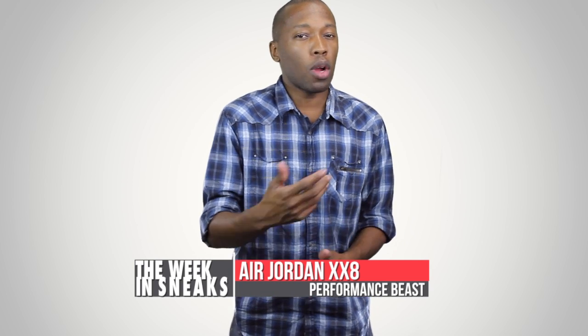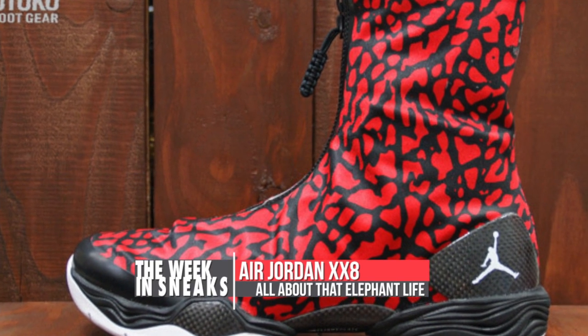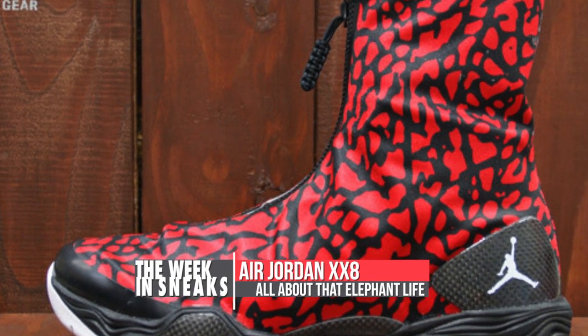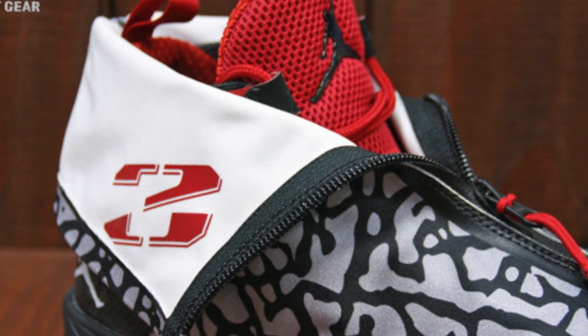When it comes to performance basketball shoes, the Air Jordan 28 is hands down my favorite for this year, and it looks like Jordan Brand is actually giving the shoe some color. Packing that beautiful flight plate, the 28 will be dropping in 2 elephant colorways, cement gray and fire red. Both pairs are set to release on September 21st, so keep your eye out for those.